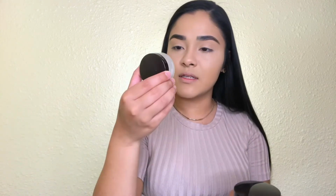Okay, and now I'm gonna set my face. I'm gonna use the Laura Mercier translucent powder. I finally got the big one because I've always had the little one. I actually still have some, but this one's the brightening powder. And I feel like sometimes that gives you a lot of flashback and your face looks white AF. No, I ain't trying to look all dead.